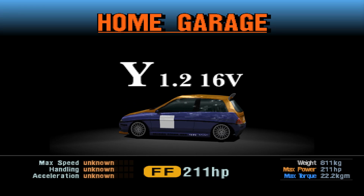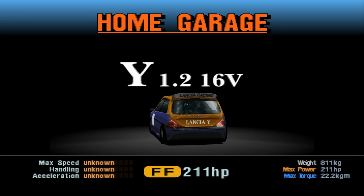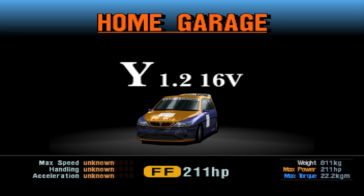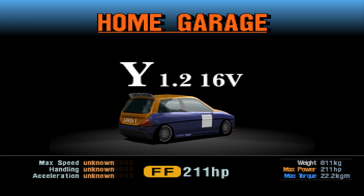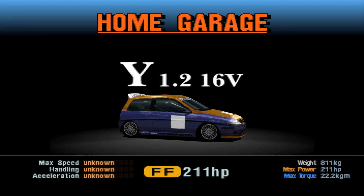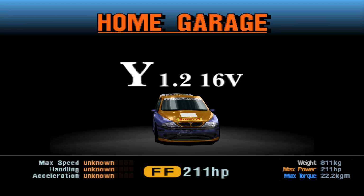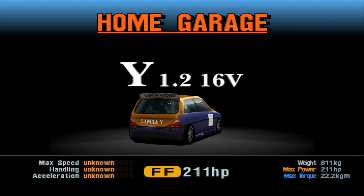This time we're taking a look at the 1998 Lancia Y 1.2 16 valve. This car was requested by Inferno the Fox, and you can see why, because it's very strange looking. This is essentially a Fiat Punto underneath, but Lancia went, we're going to make it look better, and this was the result.